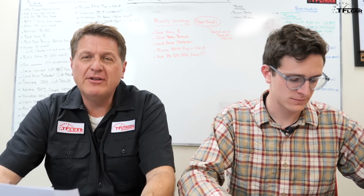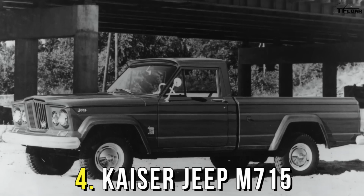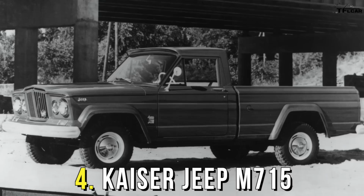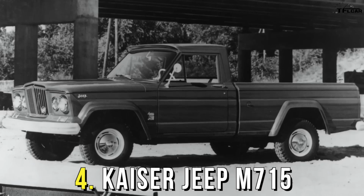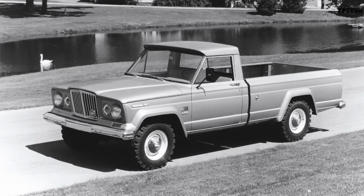Yep. All right, number 4, this is an interesting one. It's the Kaiser Jeep M715. What's that, Tommy? And why is it important? Yeah, this is a funky one. In terms of importance, it's probably not as important as some of the others, but the reason it's on here is because it has one of the coolest front ends of any Jeep ever. So this was a Jeep that was produced in the 1960s.